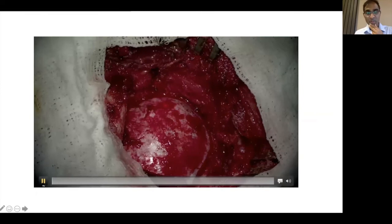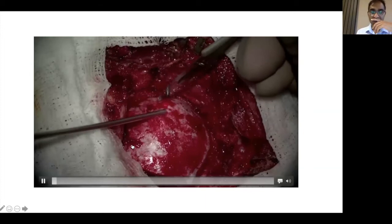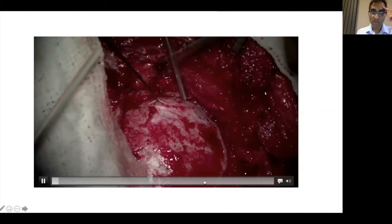So this is a video of the operation of the patient scans you have just seen. The gentleman in his 50s with a very large tumor. Just to orientate you, we're on the right-hand side. This is the top at the moment, it'll change. This is going down towards the right, his right ear is here.